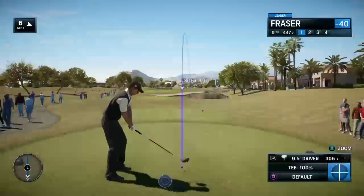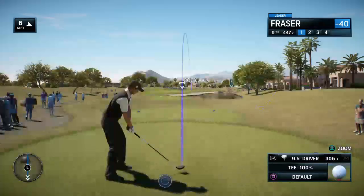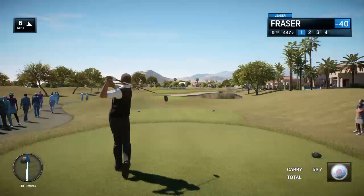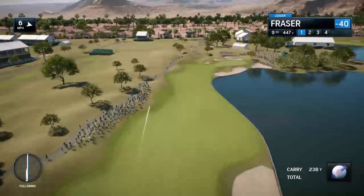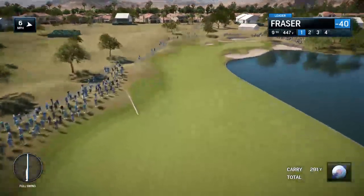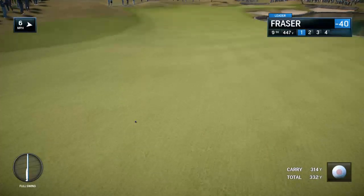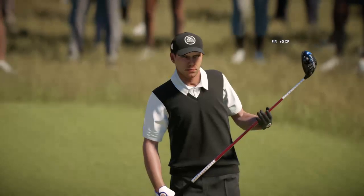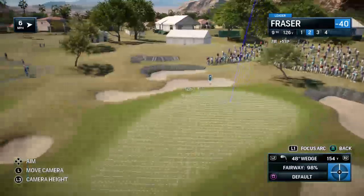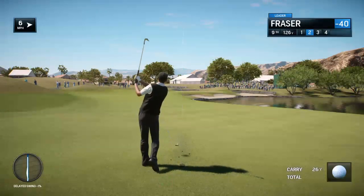Finishing out the front nine with a pretty difficult par 4. Again, water down that right side. What a great shot. Good strike, good lie, good chance to attack the pin. Player really needs to be dialed in here. This approach shot is not easy by any stretch here at the ninth.